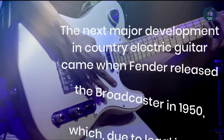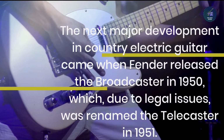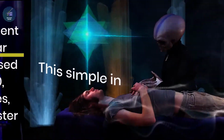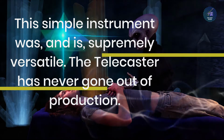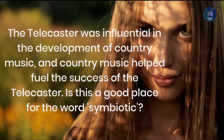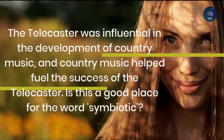The next major development in country electric guitar came when Fender released the Broadcaster in 1950, which, due to legal issues, was renamed the Telecaster in 1951. This simple instrument was, and is, supremely versatile. The Telecaster has never gone out of production. The Telecaster was influential in the development of country music, and country music helped fuel the success of the Telecaster. Is this a good place for the word symbiotic?